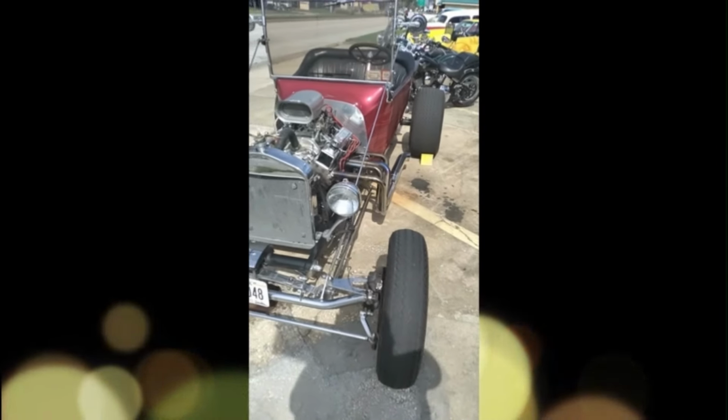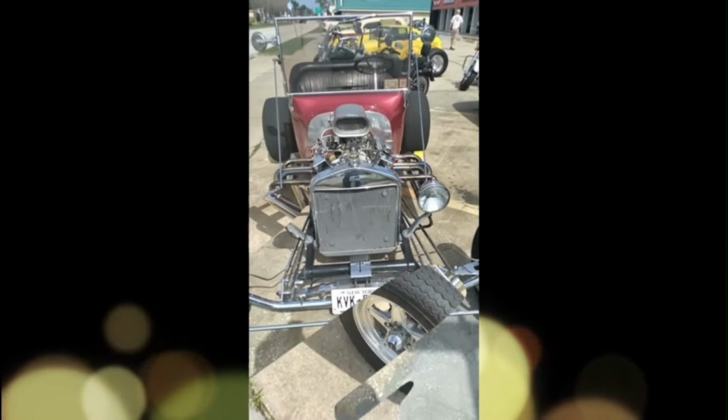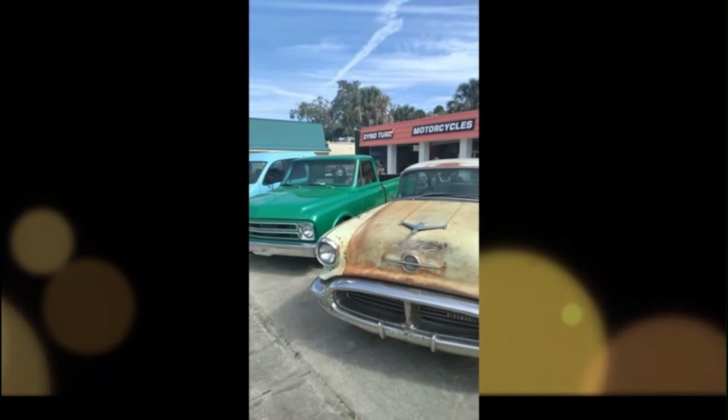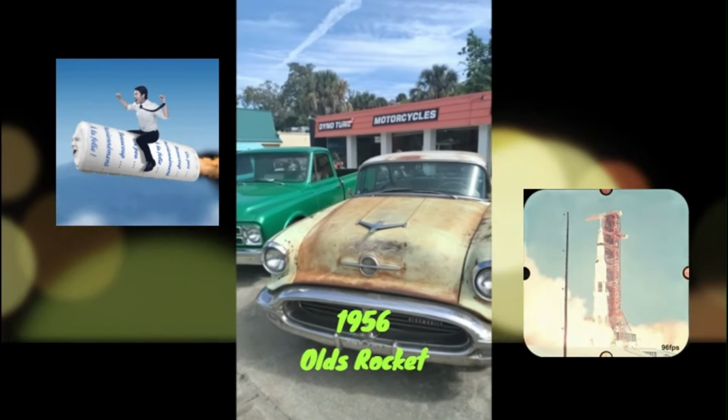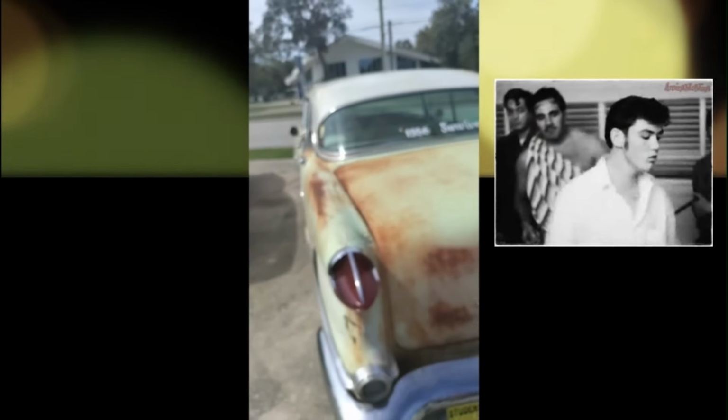You know, I got a weakness for T-buckets, and they had a nice little Ford T-bucket here. I love that body style. And there's just every description of car. There's a 57 Chevy Nomad on the inside. We covered a few of the most notable ones, but there's a lot of stuff here that didn't make this video.